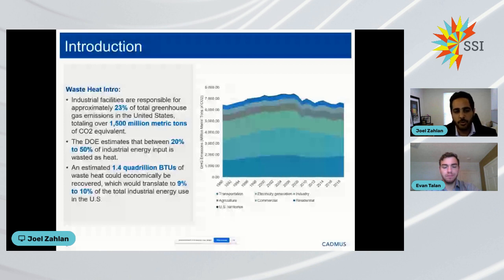And as we all know, to meet the greenhouse gas reduction goals, there needs to be long-term strategies for significant reductions in the US greenhouse gas emissions by 2030 and potentially net zero by 2050, including carbon emissions. Per ACEEE, in some recent publications, energy efficiency is one of the main drivers for industrial decarbonization and can get us halfway there.